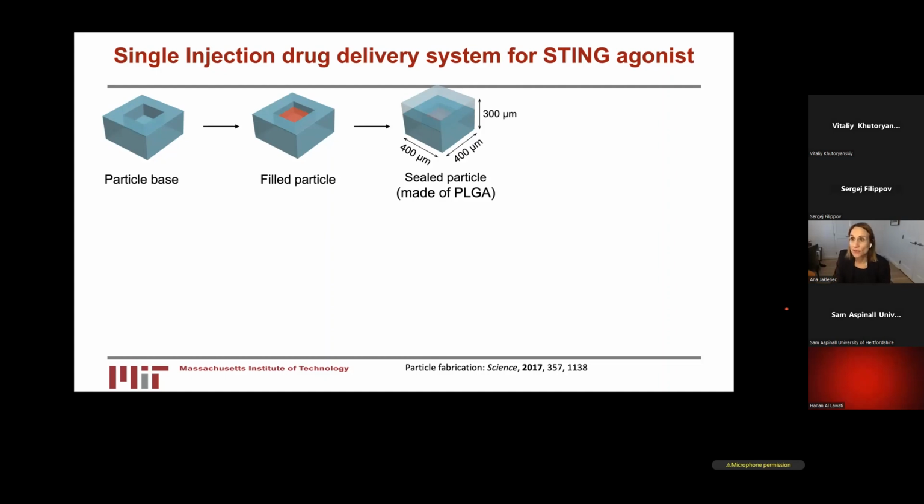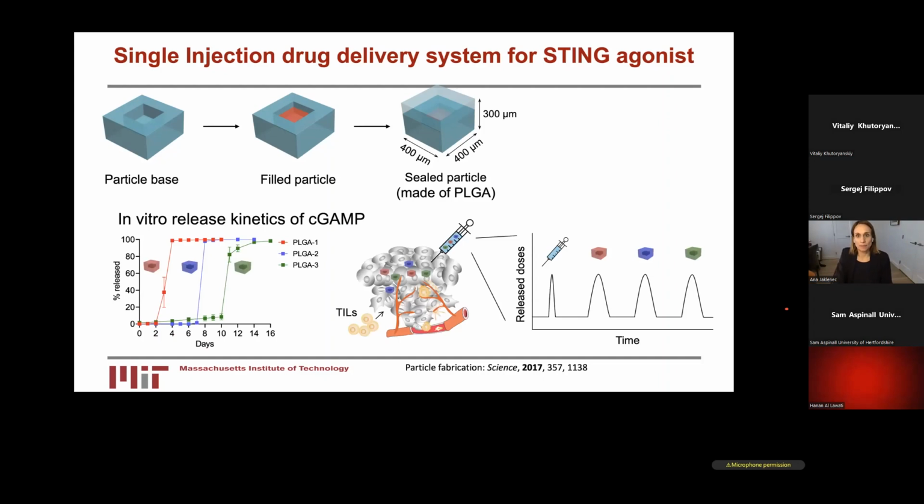However, we also wanted to see if this was applicable to other things besides the area of vaccines, and we did some work with the STING agonist, which is an immunotherapy drug. It's a cyclic nucleotide. So again, we used this type of system, and in this case what we did is we chose 3 different polymers that release very quickly. So all 3 release, the pulsatile release kinetics occurred within the first 2 weeks, and in this case we compared the effect of our single injection to multiple injections in different tumor models.